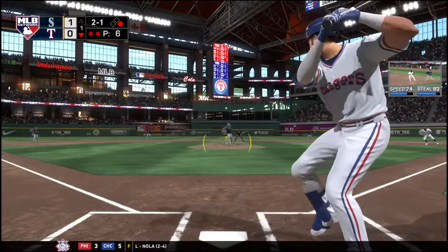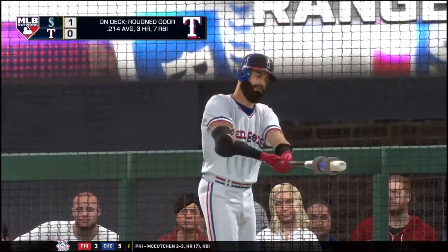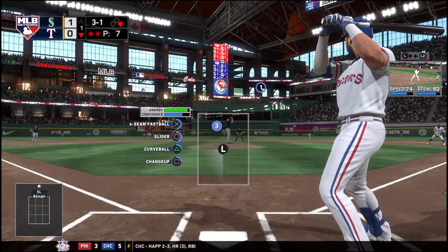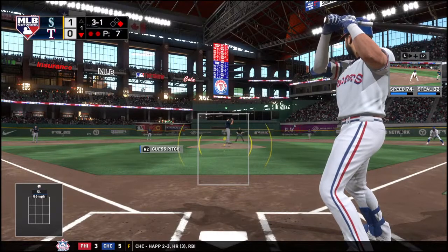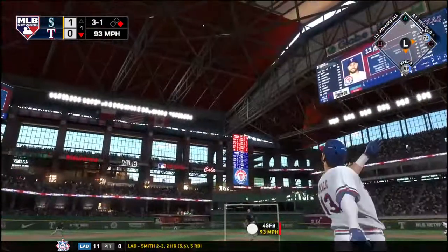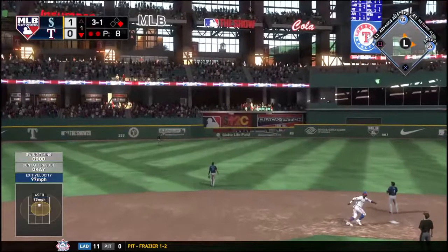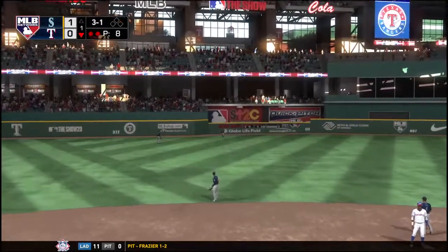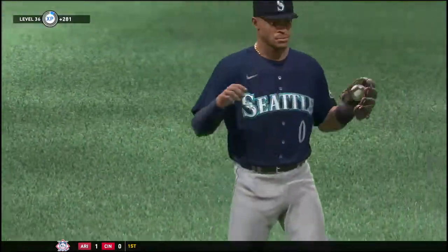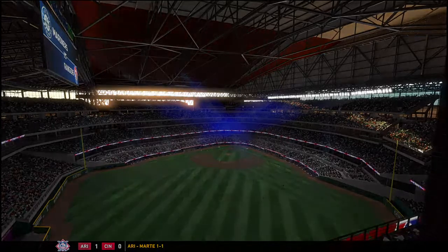The 2-1 on its way. Down to 3-1. Rougned Odor would be next if they can keep this inning alive. 2 out with the man at first. Lifted the other way to left center. On the run is Smith. He gets there to make the catch, and that ends the inning. 1 left for Texas. They're down 1-0.